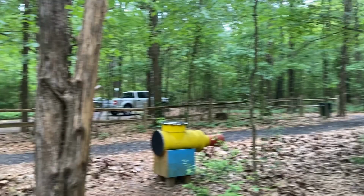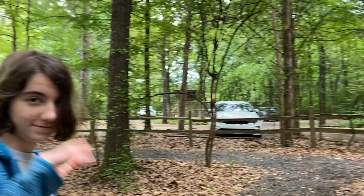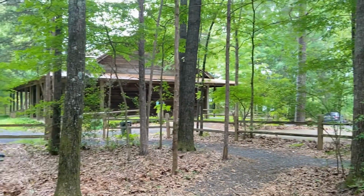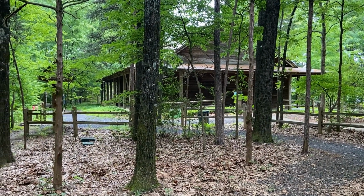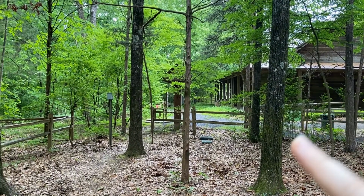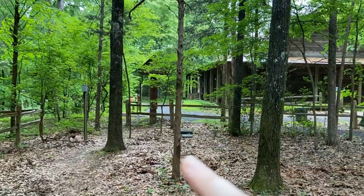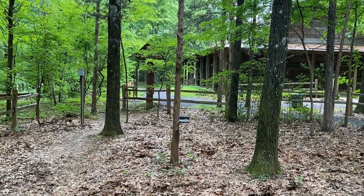This is actually right at the front of the Nature Center. This building here, they host events. There's also usually bathrooms that are available. It's closed at the moment. It's kind of hard to see. There's a little notice board here that gives a list of events. It also has a little free library attached to it.